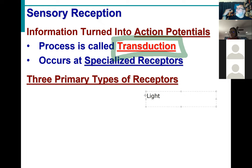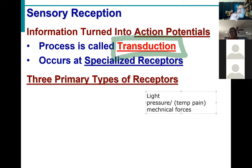right? What other type of information do we take in from the world around us besides light? Pressure, absolutely. Temperature? Remember though, temperature is tricky. Remember, we don't actually perceive actual temperature. We perceive changes in temperature. Okay, pain. Well, I think that things like temperature and pain all kind of fall into those pressure or mechanical forces. So when we think of pressure, we're thinking of mechanical forces that are being expressed upon those. There's one more main type of information we take in from the world around us.